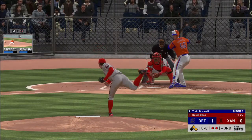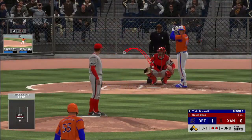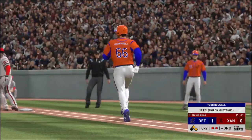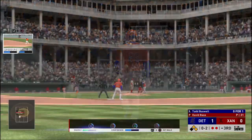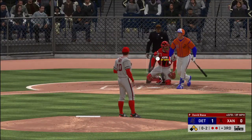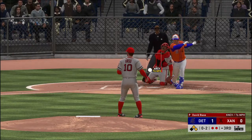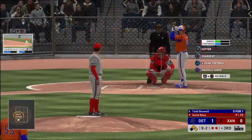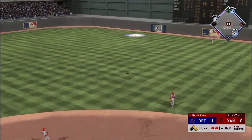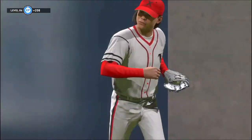Into the box, Todd Boswell, as he takes a called strike at the knees. It's 0-1. 0 for 1 here in the early going. Weak grounder down the line at third, but this will wind up a foul ball, strike 2. 2 men are on with 2 men out. Fouled off. Another one sent foul. Hit high and deep to right center. And he will make the catch just shy of the track, and the inning is over.